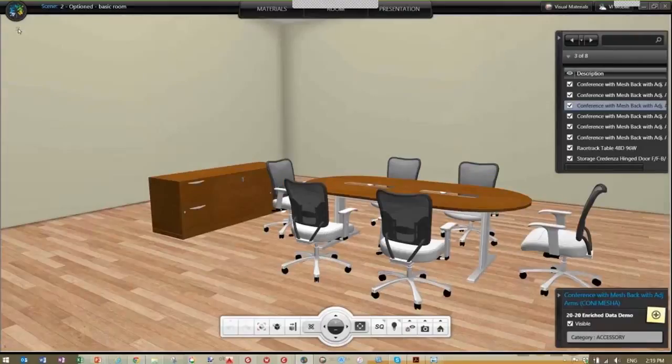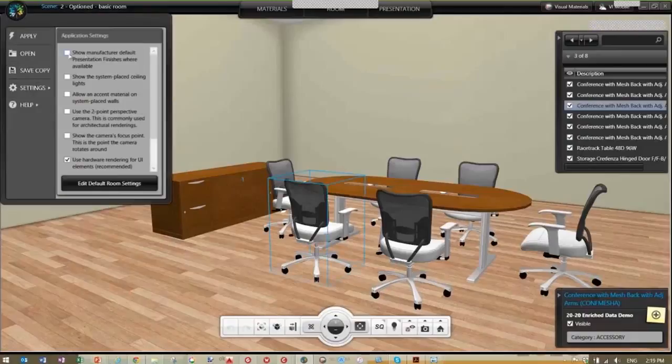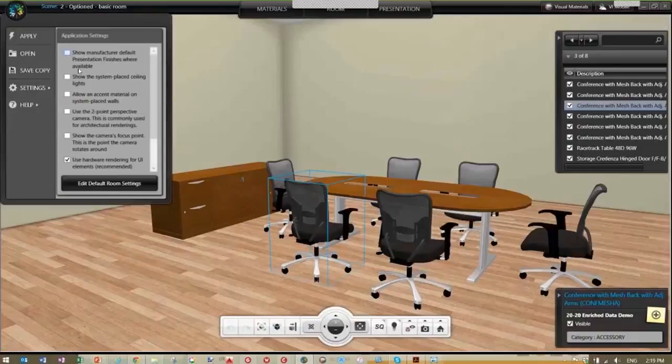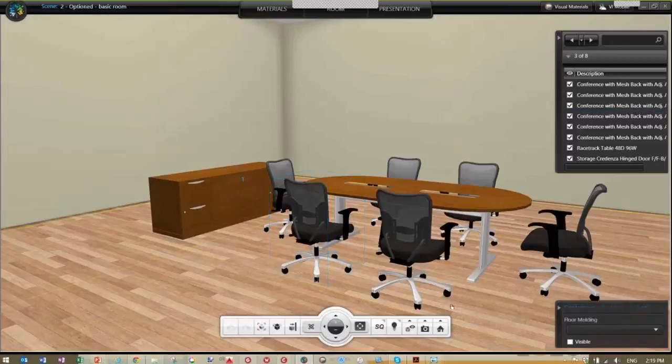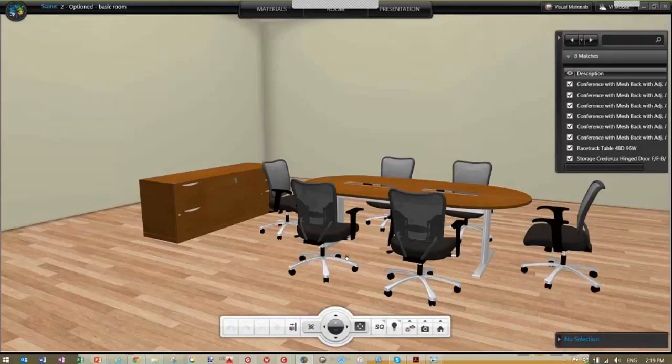I'm going to turn on presentation finishes. So we have some black leather on the chairs. Okay, so this is an okay scene. You might turn off the walls and change the floor to white and do a nice sterile kind of view to give to the customer.